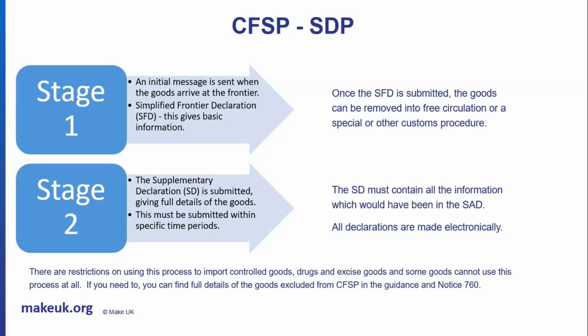Later on, a supplementary declaration is made to complete all of the full details that are required on an import declaration. And bear in mind, you have to be pre-authorised to use CFSP, and HMRC have to be satisfied that you're in a position to be able to manage this to their satisfaction.